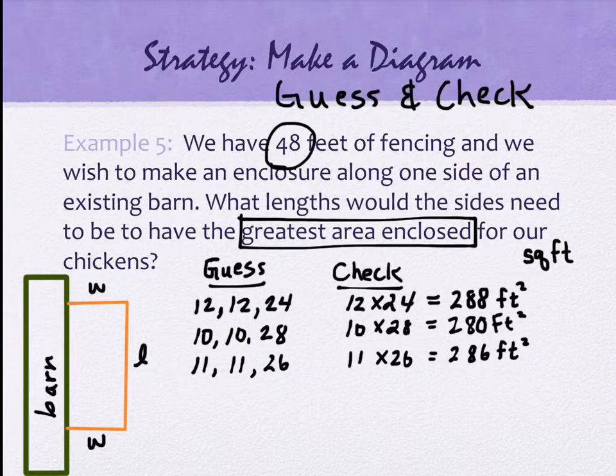So I have this sort of feeling then, and notice if I'd done them in descending order, it would be a little bit more obvious. But look at the 12, 12, it's 288. 11, 11 is 286. 10, 10 is 280. What's going to happen if I go to 9 or 8 or 7? It's going to keep getting smaller.